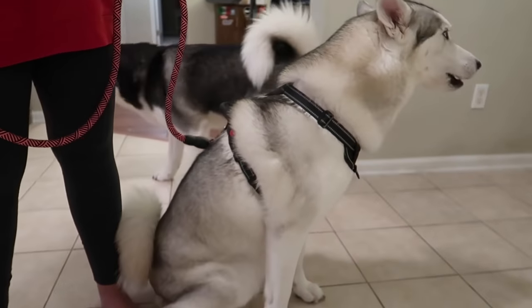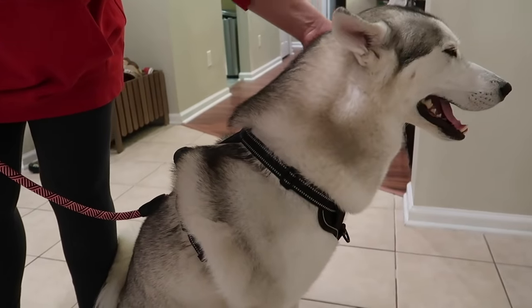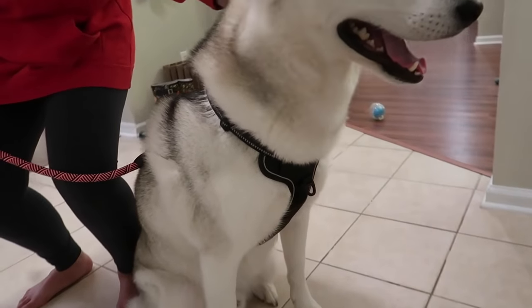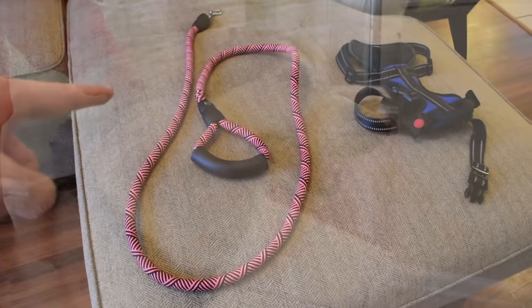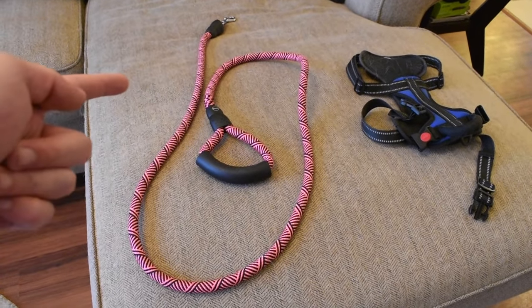Remember, when you have your Siberian Husky puppy, they're not going to be the strongest dog in the world. But when they grow up, they're going to get a lot stronger, and you need to be prepared. So get the durable things and don't cheap out. If you get something that's less durable, you run the risk of your Siberian Husky breaking free, and then you're stuck in a situation where you have to catch him. You don't want to have to catch a Husky.